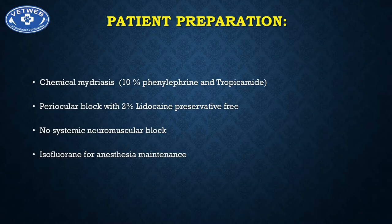So for the patient preparation, we do a little mydriasis using 10% phenylephrine and tropicamide. Usually I do it like 1 hour before the procedure. And to centralize the eyeball, I use the periocular block with 2% lidocaine, preservative free. We're gonna see that during the surgery today. So I do not use any systemic neuromuscular block at all. I feel safer doing it like this. Some people like the neuromuscular blocks, but you know, it's a personal preference. And for the maintenance of the anesthesia, isoflurane.